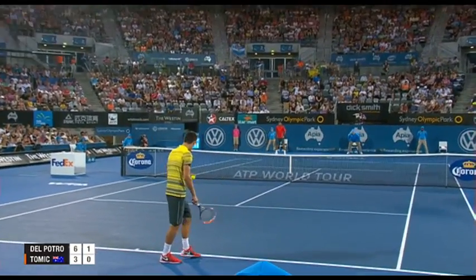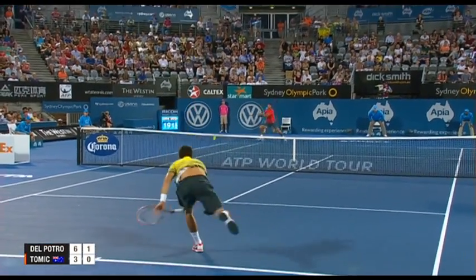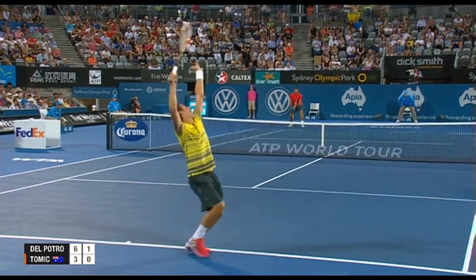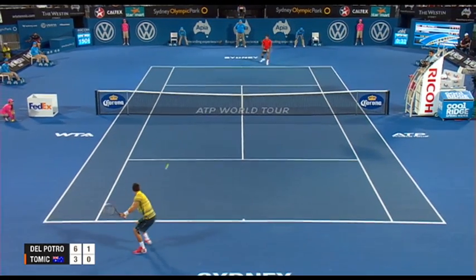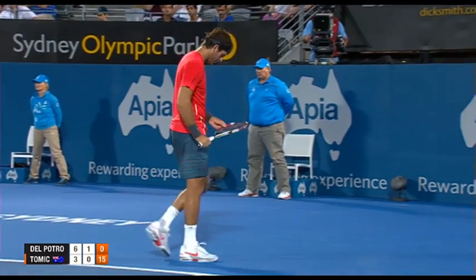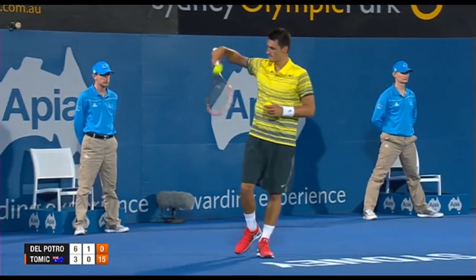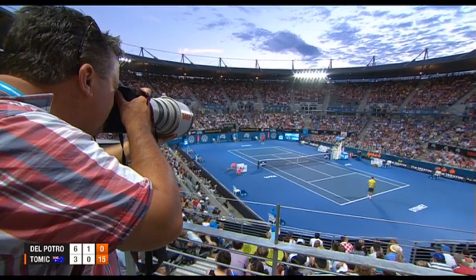Well, the stat on the winners to unforced is quite telling. 12 winners in total for the match to Del Potro with 1 unforced error. Make that 2 now. And then 6 winners for Tomic, compared to 12 unforced. And those 6 winners were in the first 6 games of the match, up till 3-all in the first set.